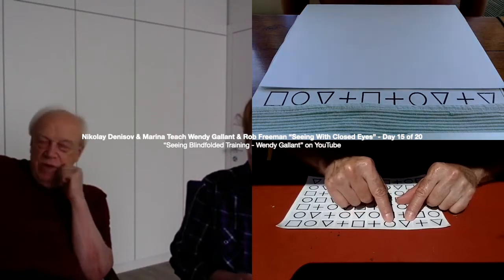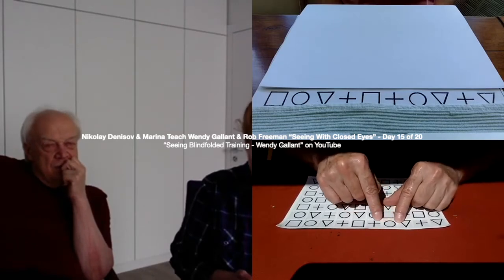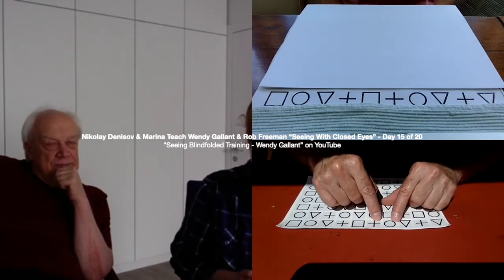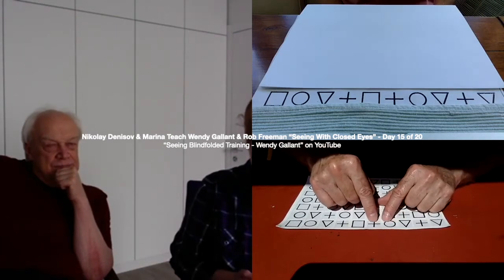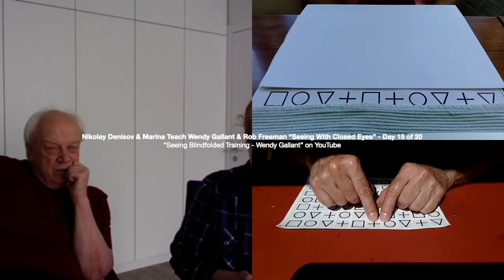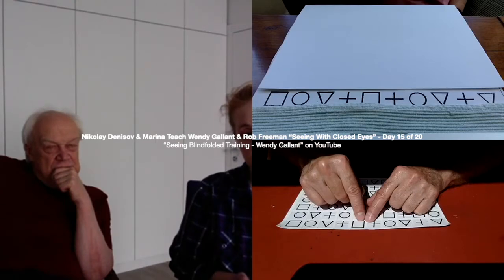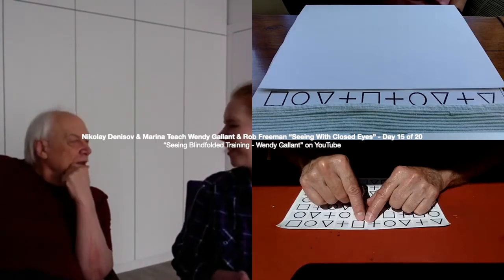We already saw that. Yeah, you're right. Triangle here, circle here. Yes, this one. And this one is a cross. Very good, Rob. Yes, you see this line. And it's funny because the square is the hardest one for me to see. Usually I know it's a square because I don't see the triangle, the cross, or the circle.